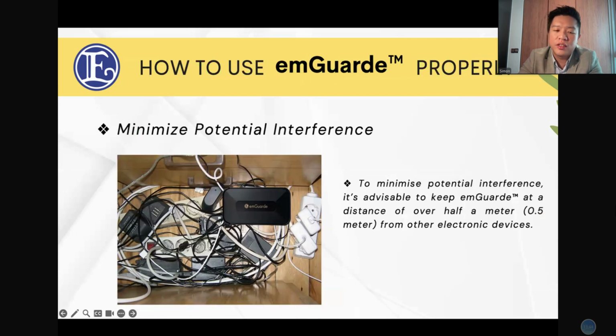So how you want to be installing the emGuarde is you don't want to install it in an area that has a lot of these kind of cables and electric wires, because these are what we call high static environments, and the emGuarde or any electric devices don't really like high static environments. So it's not just emGuarde. Most electrical appliances, you shouldn't put it in this kind of environment. So what you want to do is keep it at a distance over half a meter away.